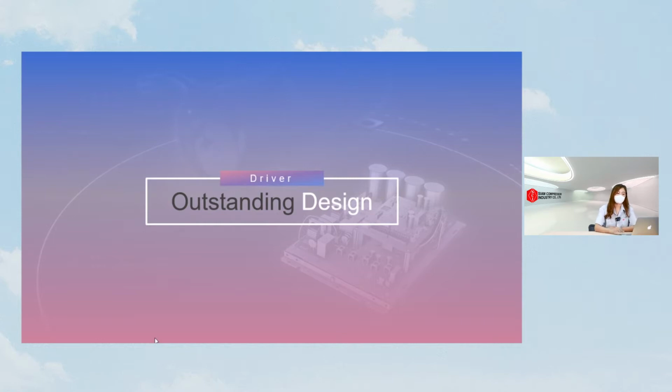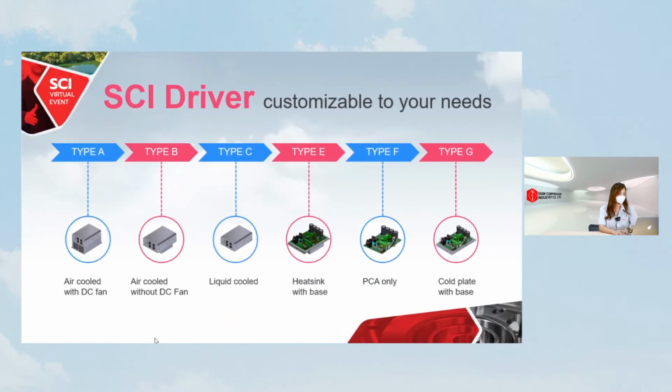In addition to the package solution support, the SNI Driver also has outstanding product design. We would like to present various structures of our driver to meet customer requirements in diversified processes. Now we have six designs, from a board type up to a fully completed driver version. Also, the cooling system of the driver can be classified as both air cool and liquid cool types.